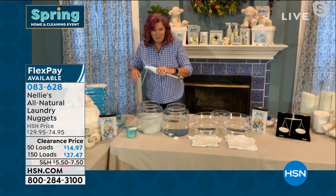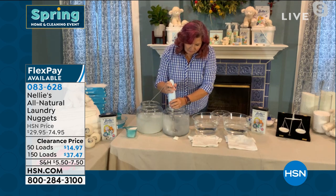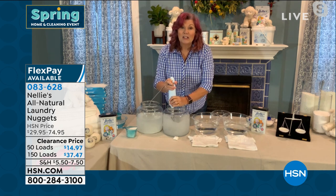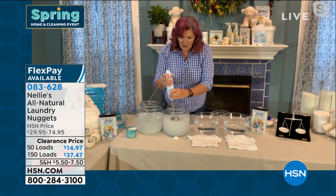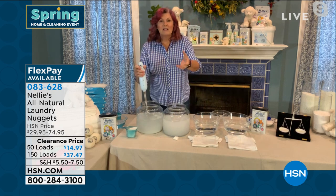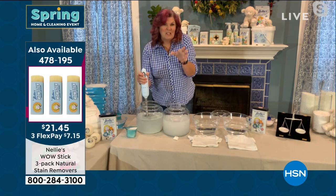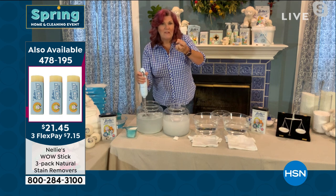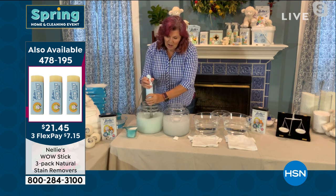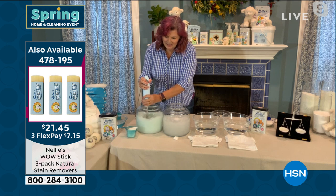So I'm going to pop those into the water, and you can see my little nugget in there. I'm going to take my blender like I usually do and just mix it around, and it just completely dissolves instantly. So one thing that's a problem with those pod things that the other detergent manufacturers make is sometimes you find undissolved gelatinous stuff on your clothes because those pods don't dissolve all the way. Nellie's completely dissolves in the water. You never have to worry about weird pieces of plastic in your wash.